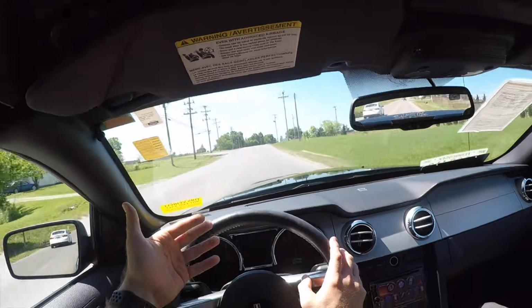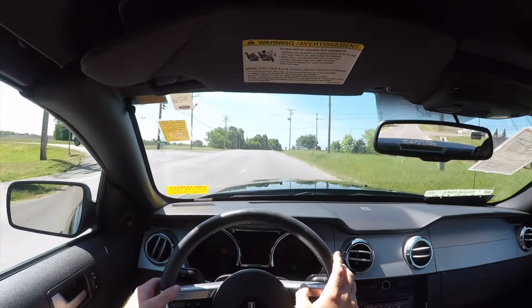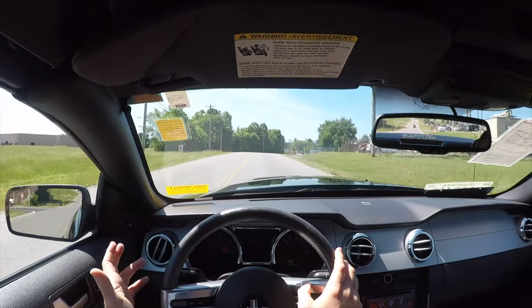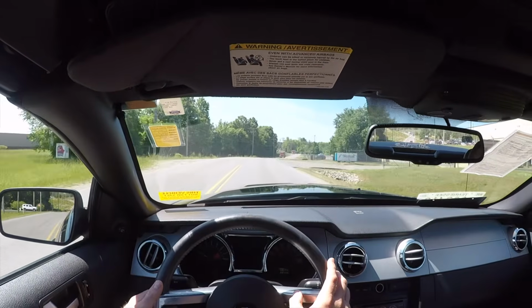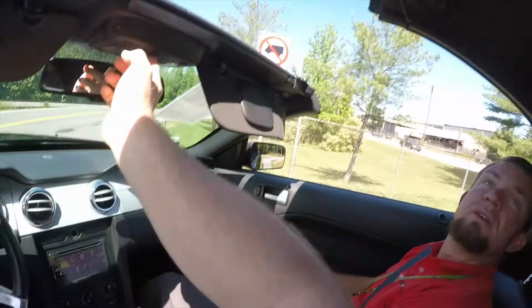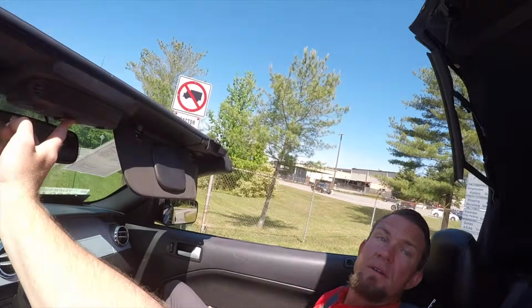So is this a good budget vehicle to get some bang for your buck as far as value? I think so. I think this is a cool little car. So pull over, push. We've got a convertible top going down. Let's see if it works.